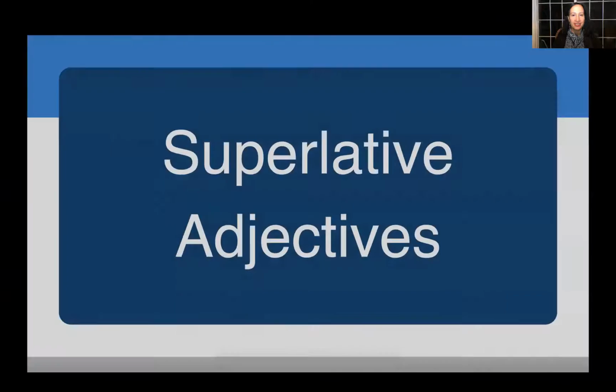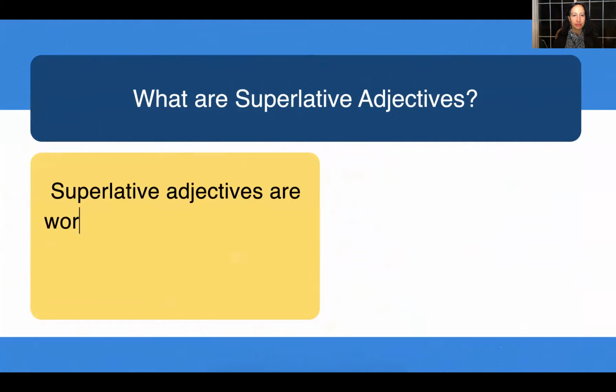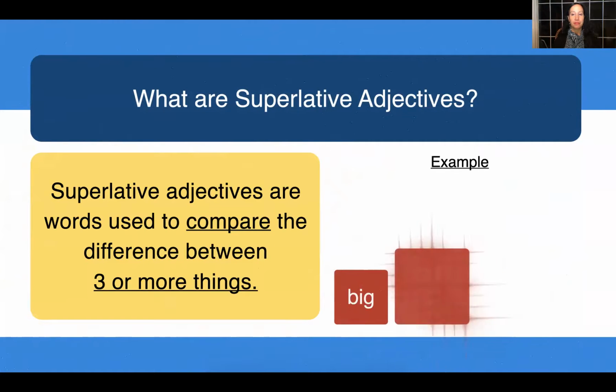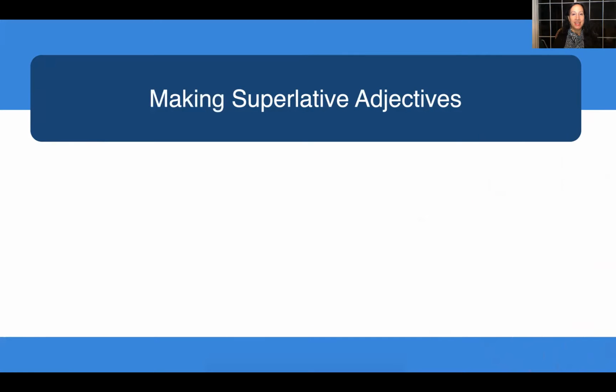Superlative adjectives. What are superlative adjectives? Well, first off, can you say superlative? Right here, superlative, but we say superlative. Superlative adjectives are words used to compare the differences between three or more things. For example, big, bigger, and biggest.